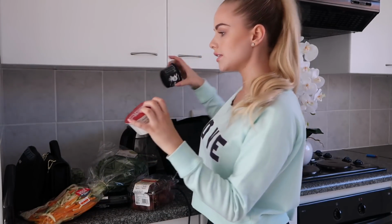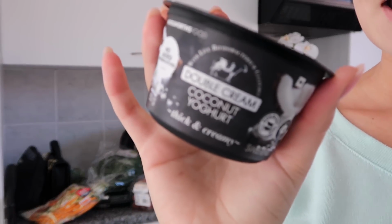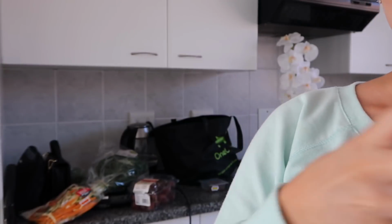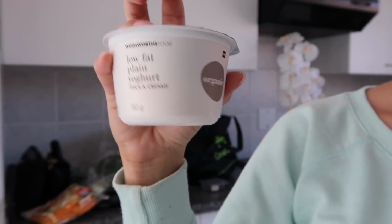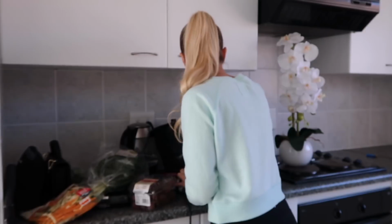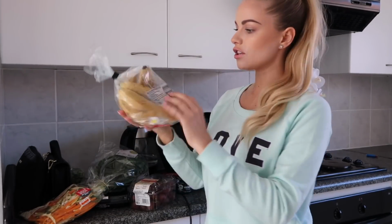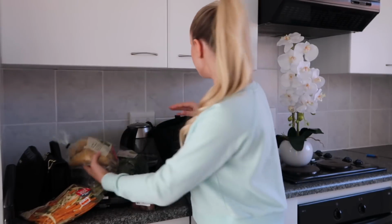I got some yogurt. I got my favorite coconut cream yogurt. I'm not sure if that's going to focus, but it's a coconut cream yogurt. This is so delicious, you guys. And then I also got just a low-fat plain yogurt. I love to have this with muesli and some fruit. It's just so yum. Then I also got some organic bananas. These ones are nice, ripe, and spotty. That's how I like them because, to me, they are a little bit sweeter.